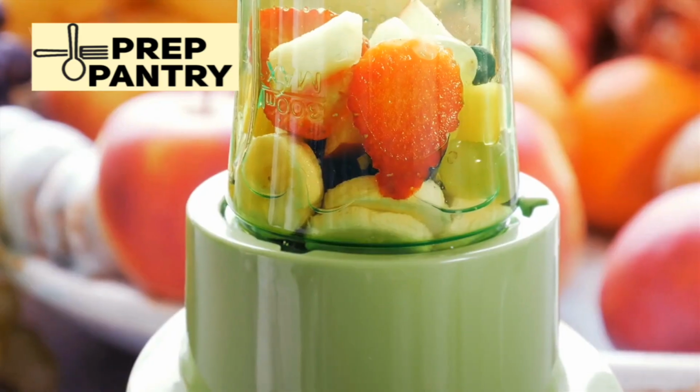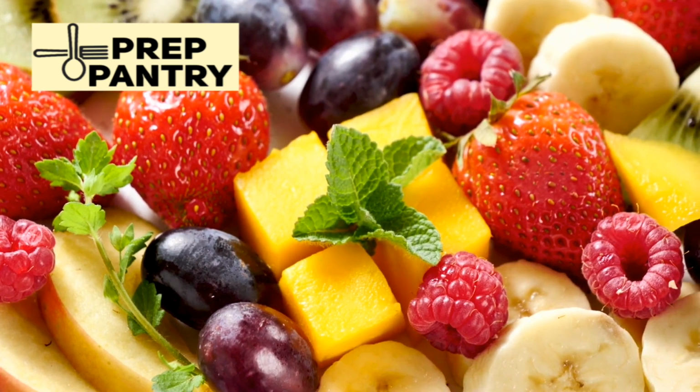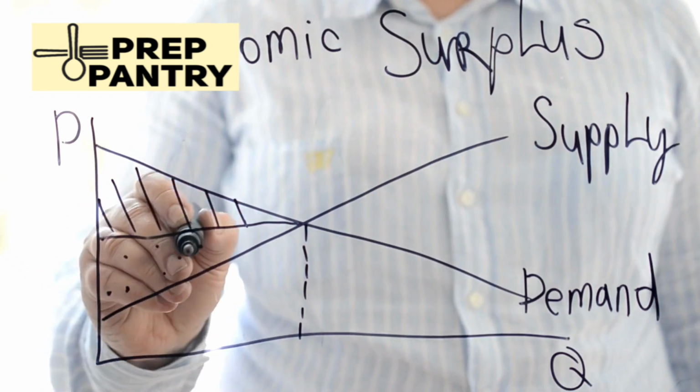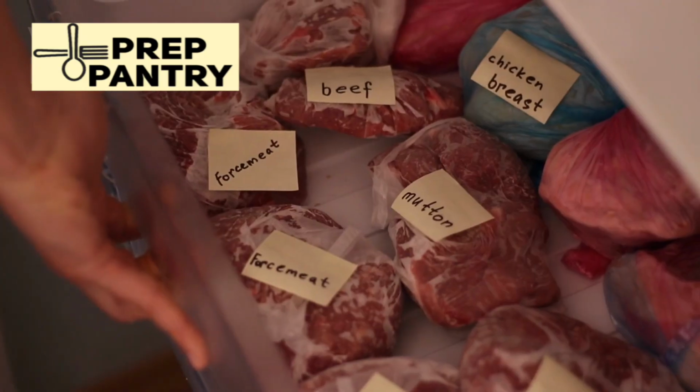Stock up on variety. Get berries, mangoes, and peaches for smoothies or baking. The beauty of frozen fruit is that it's picked at peak ripeness, so you're getting quality produce year-round regardless of season. During shortages, when fresh produce becomes expensive or scarce, your freezer becomes your best friend.